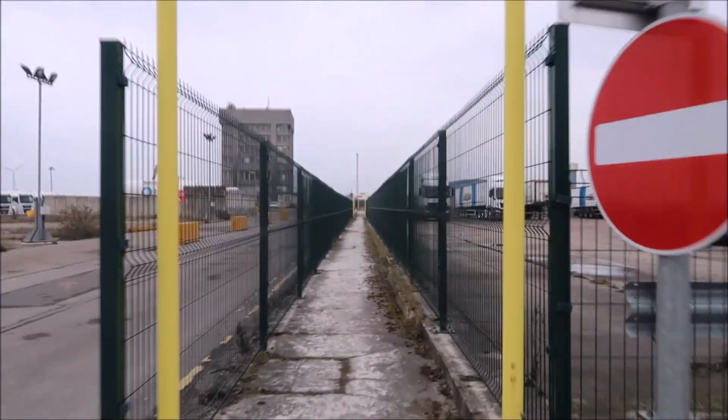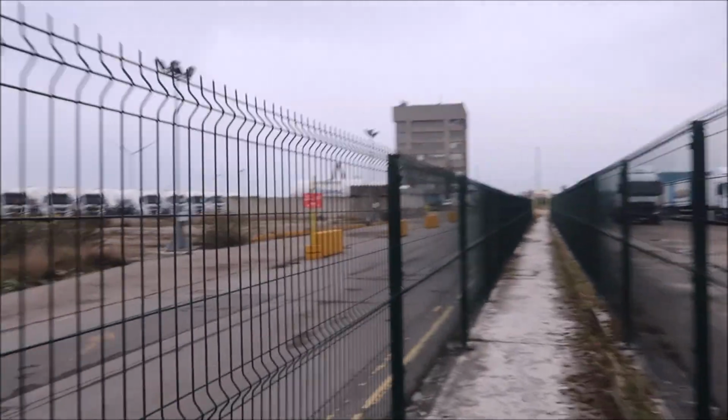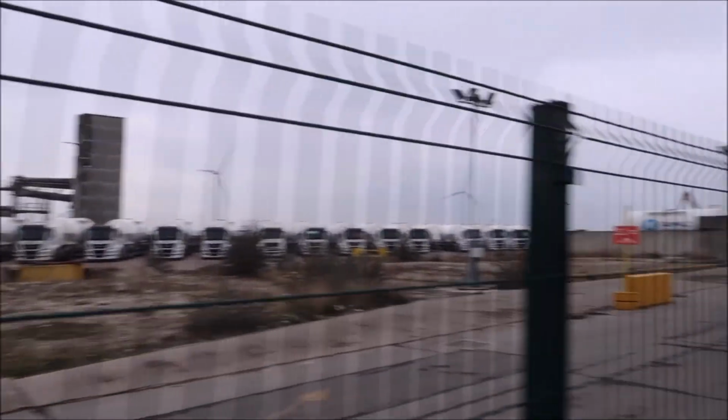This is incredible that there's a public right-of-way that just goes right through an industrial site. I've actually got to cross the main road here, the main road which goes through this industrial estate. Okay, I didn't get run over, that's good. That's good news that I didn't die.